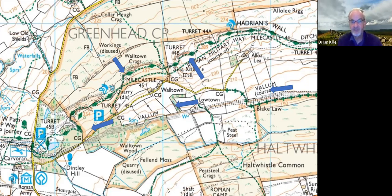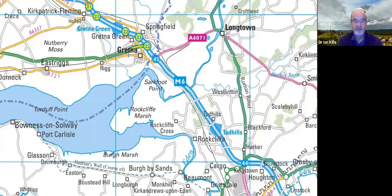Go to the next slide, please. And there are other alternatives. So, for example, if we think about the area to the west, and this is particularly interesting in terms of construction of the wall. And as you will know, originally it was a turf wall, and it was only later on that it was turned into a stone wall.